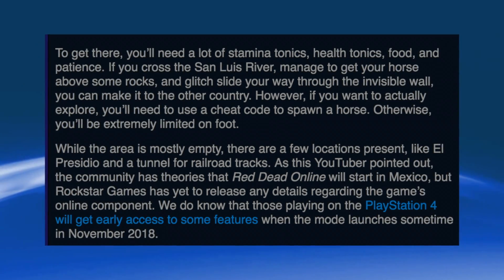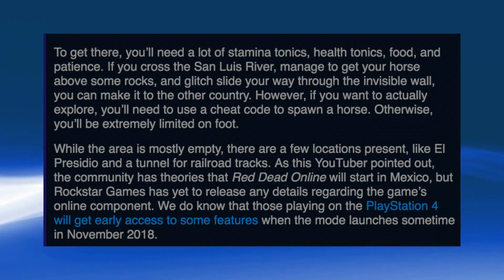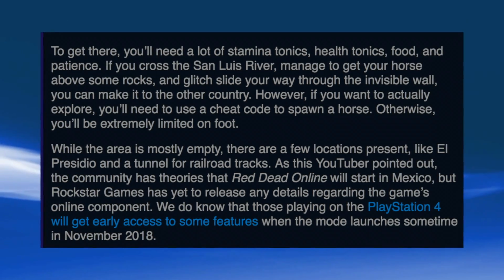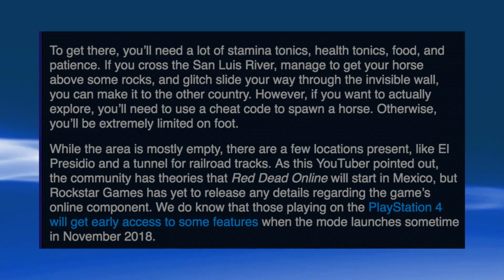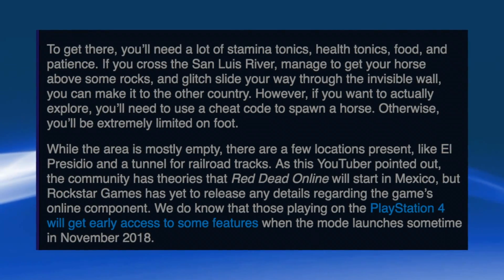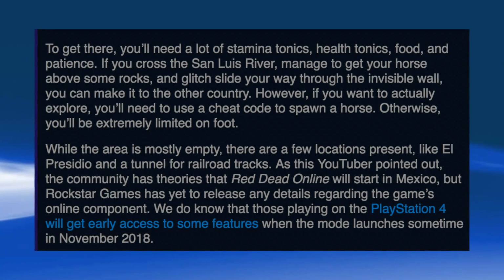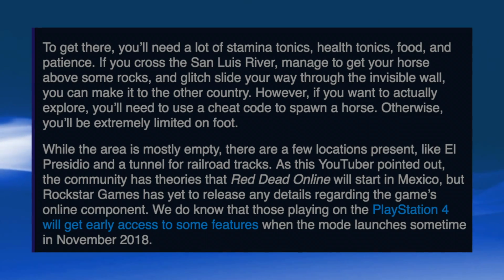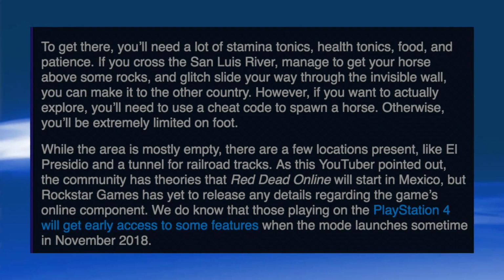"However, if you want to actually explore, you'll need to use a cheat code to spawn a horse. Otherwise, you'll be extremely limited on foot. While the area is mostly empty, there are a few locations present like El Presidio and a tunnel for railroad tracks." As the YouTuber pointed out, he has theories that Red Dead Online will start in Mexico, but Rockstar Games has yet to release any details regarding the game's online component.